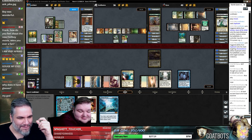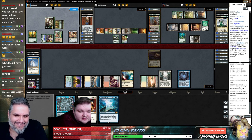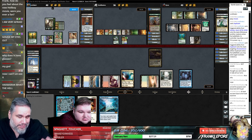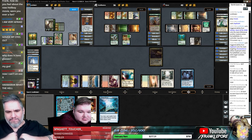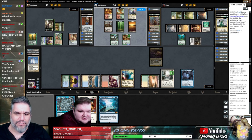How do you feel about the new Hellboy movie? I like the first two Hellboy movies. I don't have any feelings toward the new one, because it's not out yet. But it should be fine. Hellboy isn't DC or Marvel, right? No, Hellboy is Dark Horse.